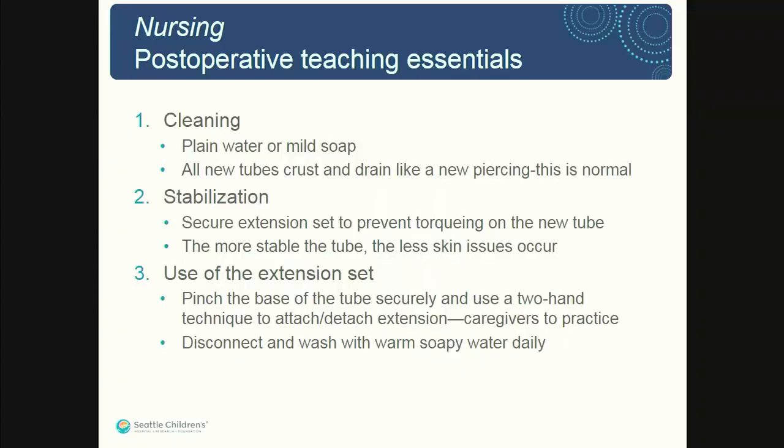So securing your extension set is really important, either with a tape and pin anchor, which I'll demonstrate at the end, or you can tape it to the body wall or use a piece of Replicare if you don't want to tape directly onto the child. But it needs to be stabilized so that you're not torquing things to the side. It's really important, especially in the first 48 hours post-op.